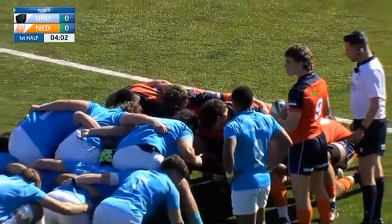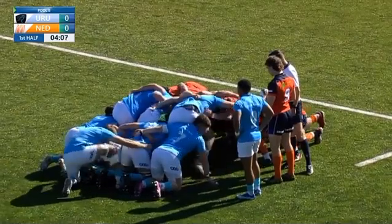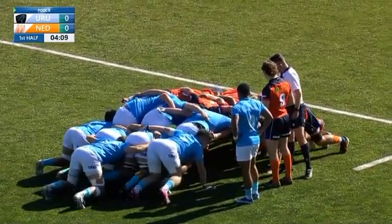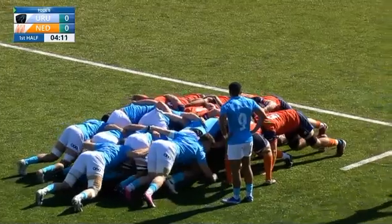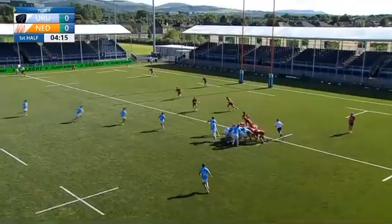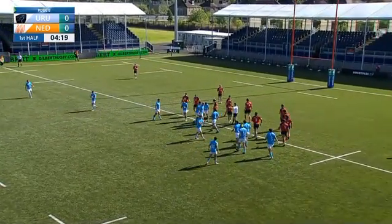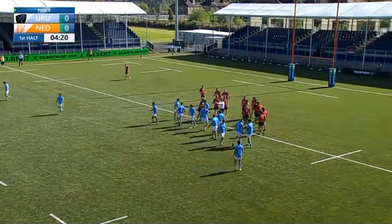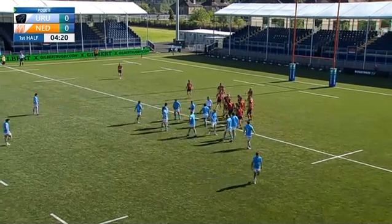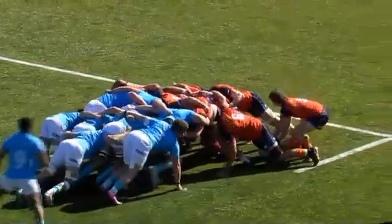Uruguay, last year's runners-up against a Spain side, which has progressed on to the main championship. Set. Doran ball rolls into a steady scrum, but Uruguay look like they've got a little bit of an edge there as Nota fumbles midfield. Trademark Tobias Nota, angling his run towards that outside shoulder of the fly half. Just takes his eye off the ball.